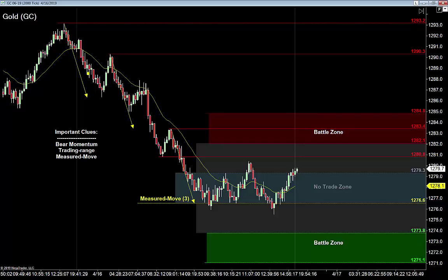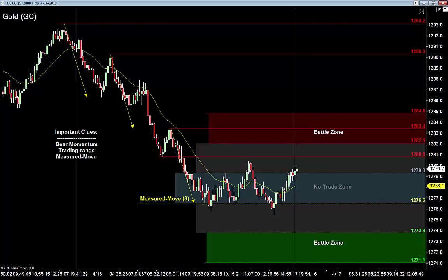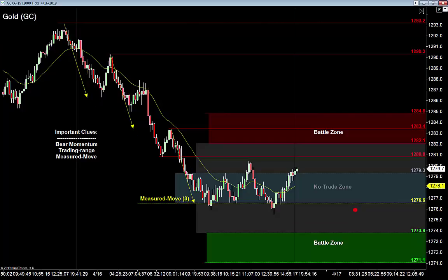Now, you could say that that's 1, 2, 3, and 4. I mean, you could say there's 4 smaller legs there. I wouldn't argue with you, but I think it just fits better if you draw it like that. You can pretty much see that's what they were looking for. So, triple measured move down, 3 big legs down. The most important thing here is they go sideways now. This is a bear market into a range.